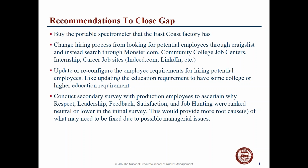To possibly reduce that employee turnover and then get, say, better qualified employees that could then eventually be promoted within to become managers and supervisors and what have you. Also update or reconfigure the employee requirements for the hiring of potential employees, updating the education requirements to have some type of college or higher education over high school and GED, like the East Coast plant.